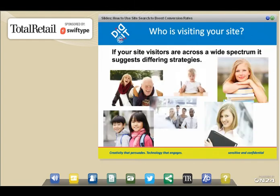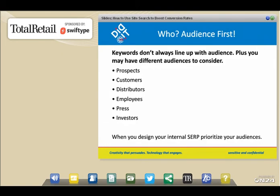It's also really useful to think about the different kinds of audiences that could be on your site, because we always think about customers, right? We always think about the customer first. But the reality is that prospects and customers are really just the tip of the iceberg for a lot of sites, because some of them have channels of distribution, right? So they could have distributors. Some of them have a really big employee base that are using the site as their knowledge base, when they're talking to customers. And so employees will be sometimes using your internal site search and your site in general as a way to help them do their job, whether it's a sales role or whether it's a customer support role.